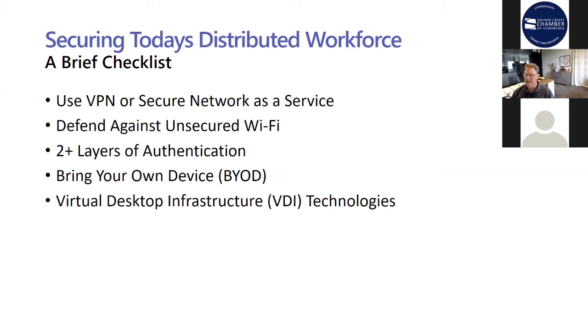In addition to that, two layers of authentication. We call that two-factor authentication, or in some cases, multi-factor authentication. This is where you're simply adding on top of a username and password, you're presented with another layer of authentication. Typically, it's a code you enter. It could be an application on your phone that you click, okay, this is me. This has become a standard. Not that long ago, it was an optional piece of security.